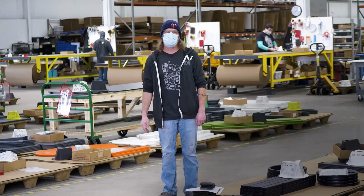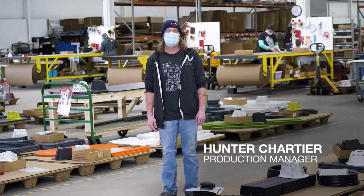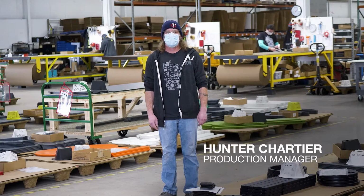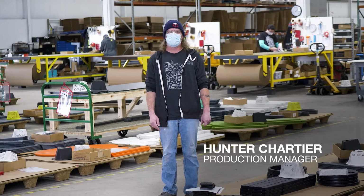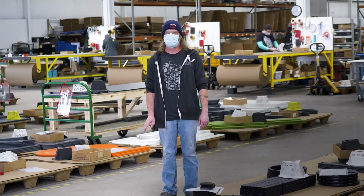Hello everybody, my name is Chartier and I'm the production manager with Loll Designs. This is my 10th year here. I'm going to introduce you to the QC department. This is after insert and before assembly.